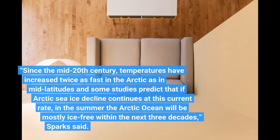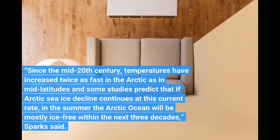Since the mid-20th century, temperatures have increased twice as fast in the Arctic as in mid-latitudes, and some studies predict that if Arctic sea ice decline continues at this current rate, in the summer the Arctic Ocean will be mostly ice-free within the next 3 decades, Sparks said.